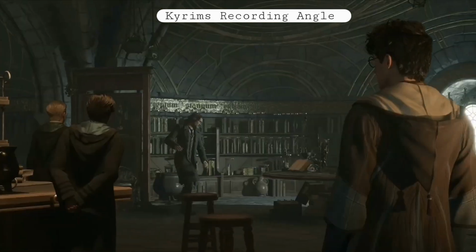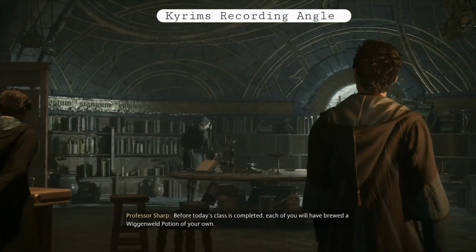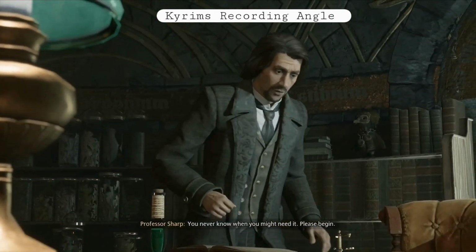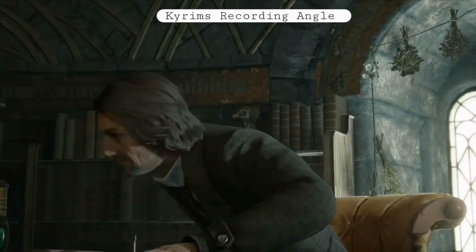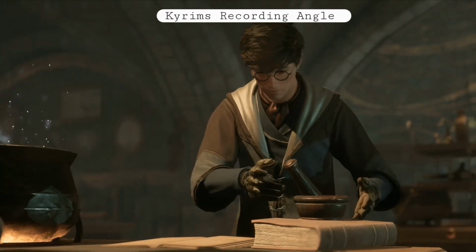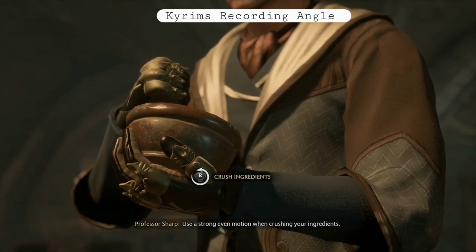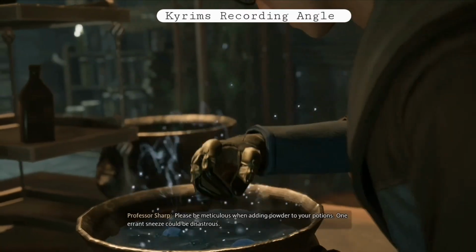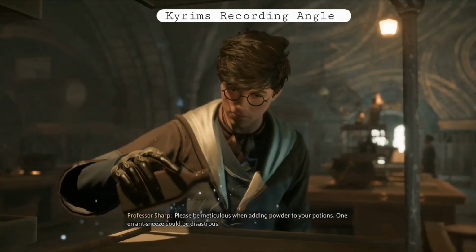Points for Ravenclaw. Before today's class is completed, each of you will have brewed a Wiggenweld potion of your own. You never know when you might need it. Please begin. Use a strong, even motion when crushing your ingredients. Please be meticulous when adding powder to your potions. One errant sneeze could be disastrous.